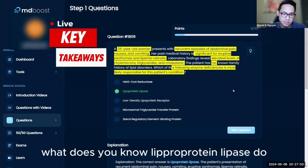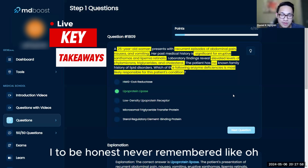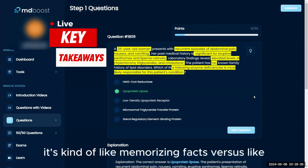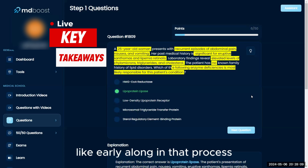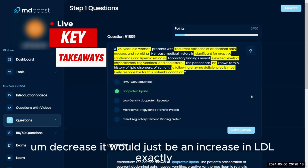Like, what does lipoprotein lipase do? What does the LDL receptor do? And what builds up behind it. To be honest, I never remembered which one's 1A, which one's 2A, those classifications. You're right. It's like memorizing facts versus being able to process through something. Lipoprotein lipase is early along in that process, and if it were decreased, you would have an increase in chylomicrons, triglycerides, and cholesterol. But if you had an LDL receptor decrease, it would just be an increase in LDL.